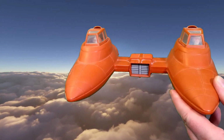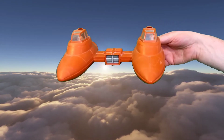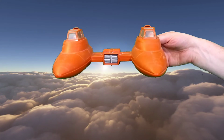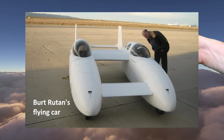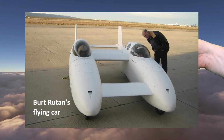There was an article written for Wired about flying cars, and they showed a variety of, like, why isn't this possible, what designs are being worked on, etc. One of which, from Burt Rutan, is a twin-pod cloud car. Like, it's practically from Bespin. I wouldn't be surprised to hear the engine noise of this vehicle coming out of that air car.